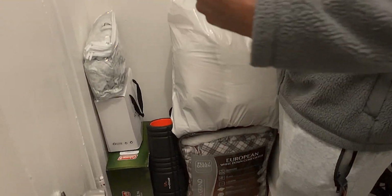I also have some bedding and an expandable mattress right here. When I have friends over, I don't want them sleeping on the floor. And that's about it for the storage closet.